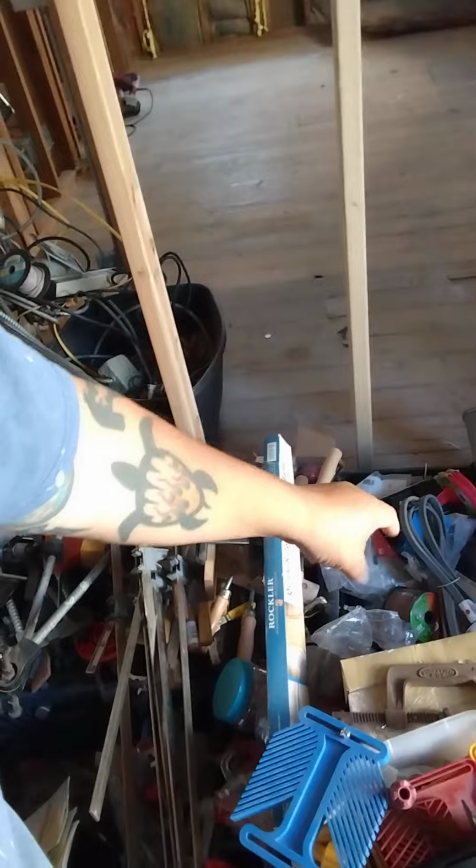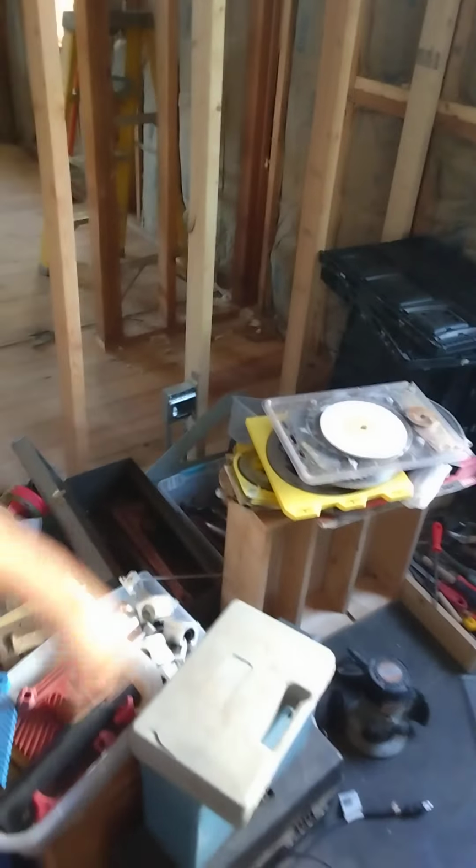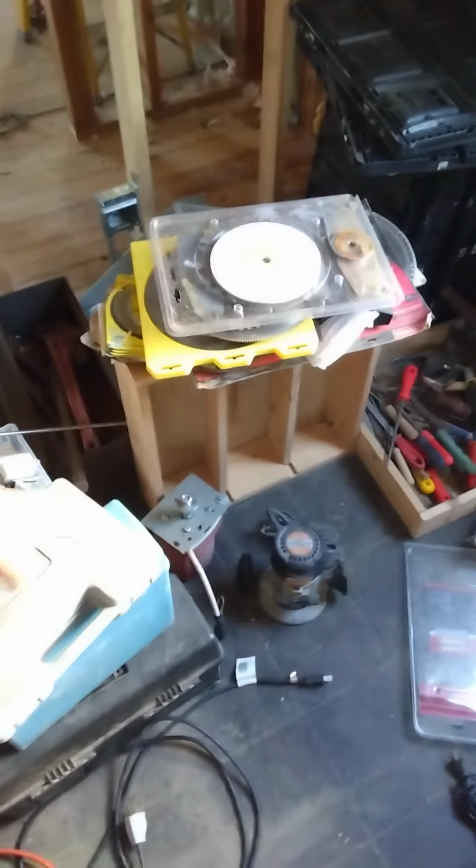These are all household items. I'm just going to take that whole thing over to the Goodwill. Big pipes, hammers and stuff. All our circular blades. A couple more motors. Handheld tools. And then the table of the mess.